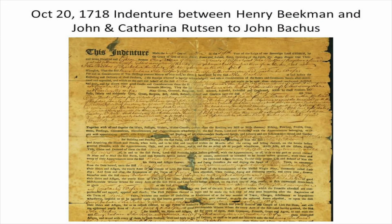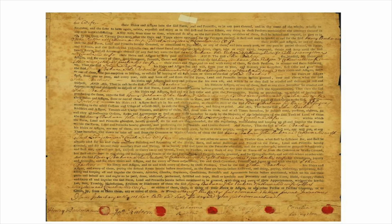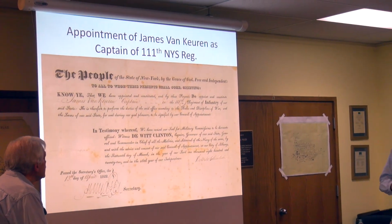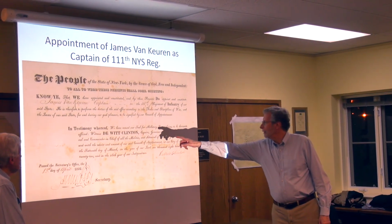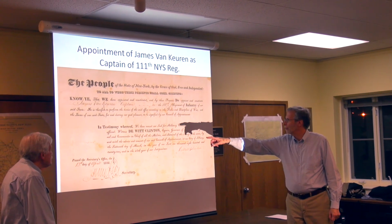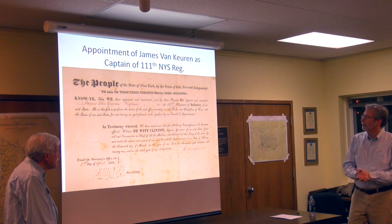On the next slide, at the bottom, you can see Henry Beekman and the other signers, Cornelia Livingston, and so there are many dozen deeds to various indentures and property sales in the collection. Another example is the appointment of Captain James Van Curd of the 111th Regiment, witnessed by DeWitt Clinton, Governor of said state and General Commander-in-Chief of the Militia. So there are wonderful documents in here.